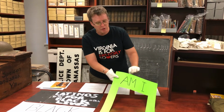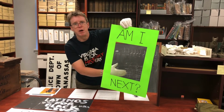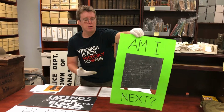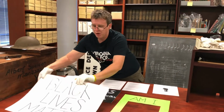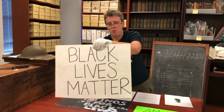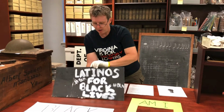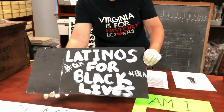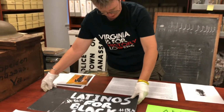So you can see that this one says, "Am I next?" And this would have been held up like you could put your face behind it, so you would say, am I going to be the next person that has to face discrimination? This one, of course, we're all familiar with by now, the Black Lives Matter slogan, very simple, tag board and marker. And then this one, also clearly handmade, Latinos for Black Lives. And this looks like it's some kind of paint just right on black paper. So very, very simple things.